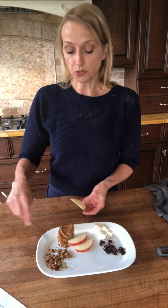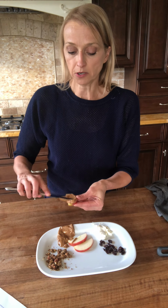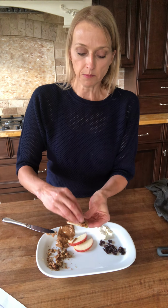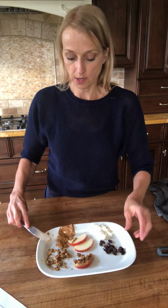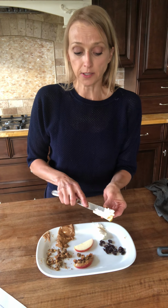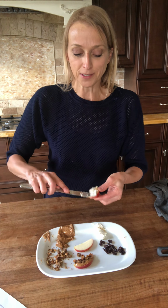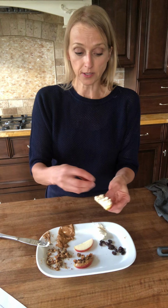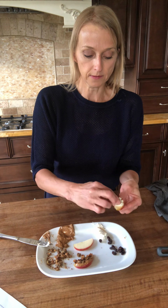So what you're gonna do is take a little bit of the nut butter, whatever butter you've got here, and I'm gonna stick the granola right on top of it, and I'm gonna set that down. Now on the second one, I'm gonna take a little bit of this cream cheese, and it's good to leave it out for just a little bit so that it spreads. Otherwise it's too cold. And on this one, I'm gonna take these raisins, and I'm gonna pop these little raisins in this guy.